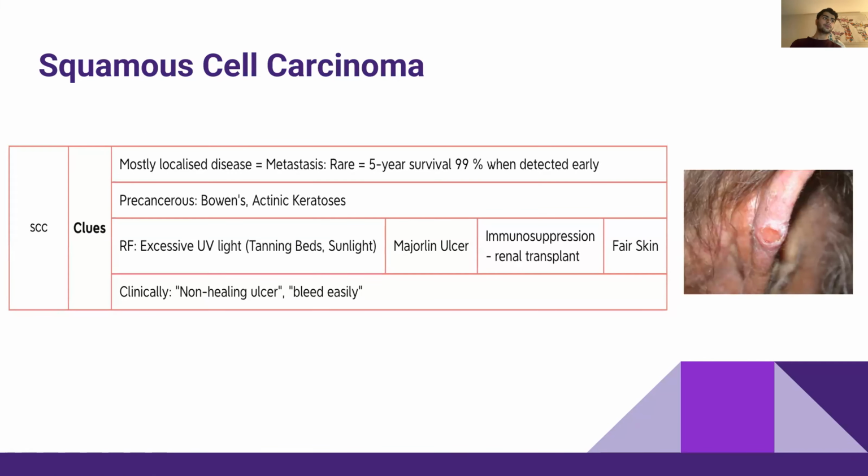So both squamous cell and basal cell carcinoma are kind of grouped together as essentially the less aggressive skin cancers. They're mostly localized, but they can very rarely metastasize. There are also some precancerous lesions, which we'll touch on in the next slide. But some of the big clues which come up in exam questions to be aware of are excessive UV light exposure, so that's something you'd ask in the history, immunosuppression, and a Fitzpatrick skin scale of either 1 or 2, which would signify fair colored skin.